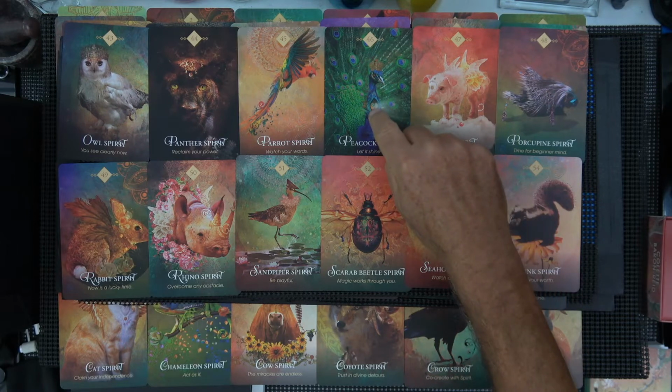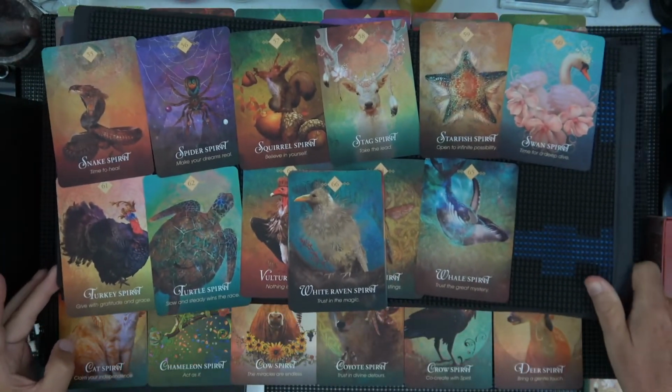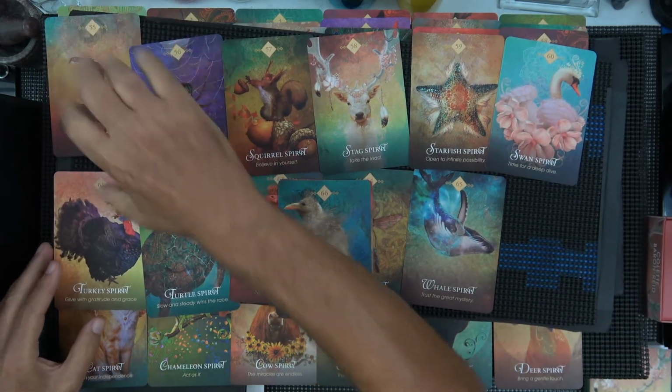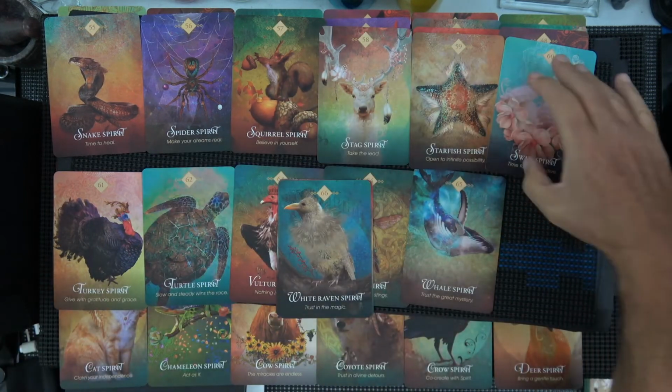Peacock, the eternal one, according to some people. Whoa. I messed that up. With some cards, it doesn't take much. Just a little tap and they slide everywhere. This would be one of those.